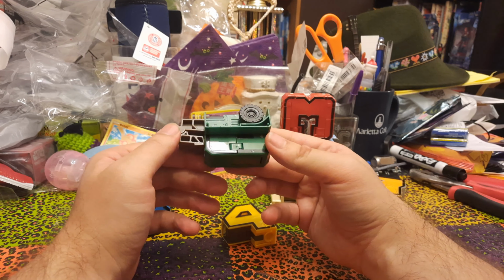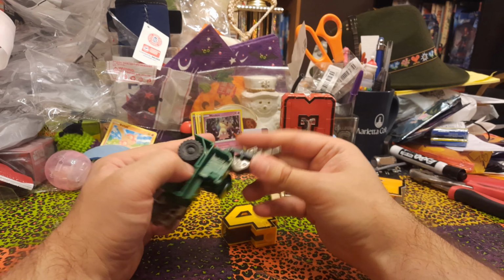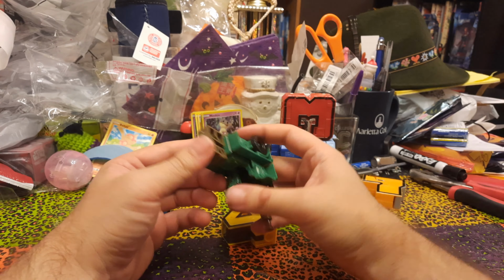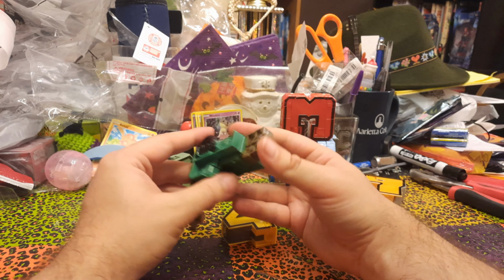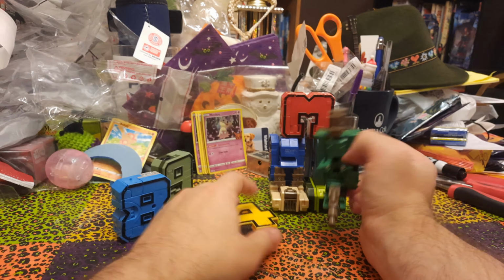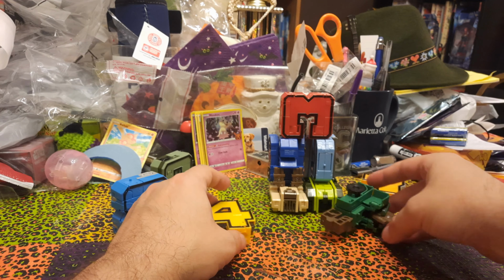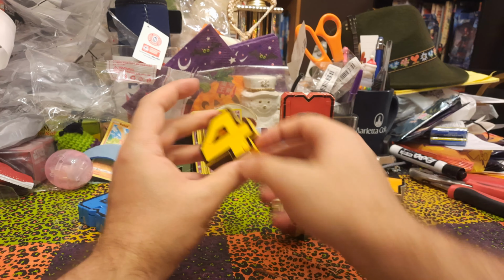Let me see here. It's going to go this way. Yep. There we go, just like that. So these 2 pegs are what's going to plug in on the top of number 3. We'll make the rest of the torso first before we do that. So number 4.